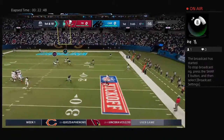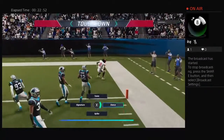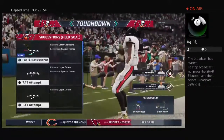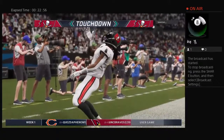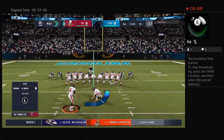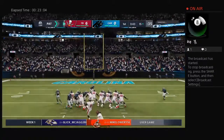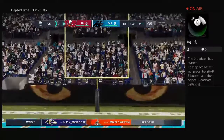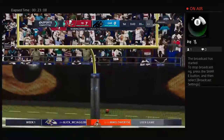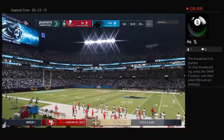Escaping the pressure right. This will be caught just inside the 10. And he's into the end zone. Touchdown, Buccaneers. Tampa Bay. From 17 yards out. And the Bucs take the ball down the field and score on their opening drive. And that one gives the Bucs a 7-0 lead. Makes the score Buccaneers 7, Panthers nothing.